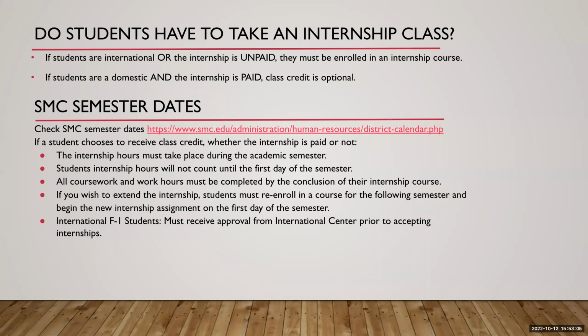Often we get students questioning whether they can count the hours that maybe they did this summer in their fall internship course, or maybe they're going through the application process with me and they haven't received their add code, but they want to start their internship. Those hours cannot be counted as part of the internship program until they officially are enrolled and have their add code and they have access to their Canvas shell. Students' internship hours will not count until the first day of the semester, like I mentioned. All coursework and work hours must be completed by the conclusion of their internship course.